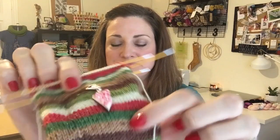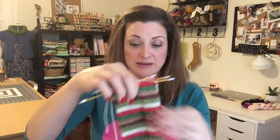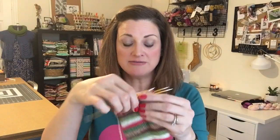I love her stitch markers and progress keepers. It looks so real. So this project overall is a winner. It's amazing. I love it. I'm really knitting faster than I ever have. I'm also using new to me needles.